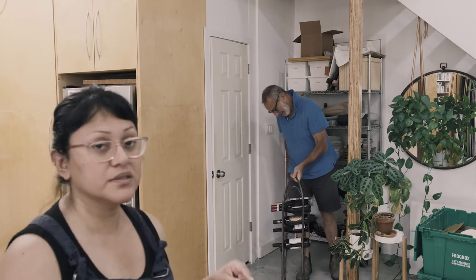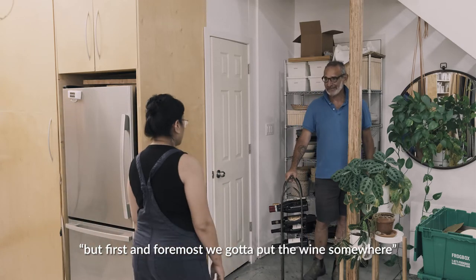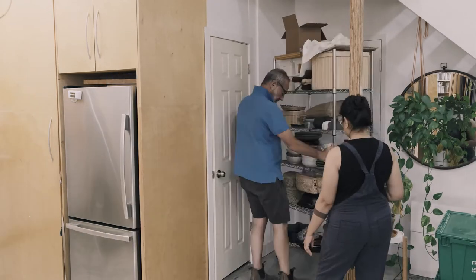So Rob is just grabbing what we call the props department. We have the props that we use for our shoots on a rolling cart. We're gonna wrap it up with Saran wrap or plastic wrapping just to protect it while we move everything off to the studio side of things. But first and foremost, we're gonna put the wine somewhere. Do you want to put the wine upstairs?